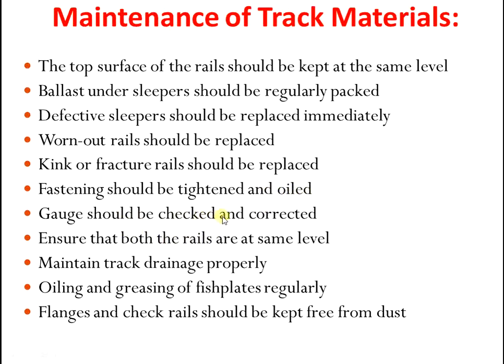Next, the gauge should be checked and corrected. What is the gauge? The broad gauge, meter gauge, narrow gauge. This is to check the inner distance of the rail track. Next, ensure both the rails are at the same level, the equal or parallel level. Next, maintain track drainage properly. Next, oiling and greasing of fish plates regularly.